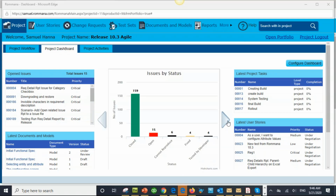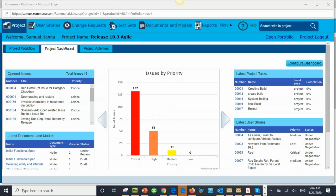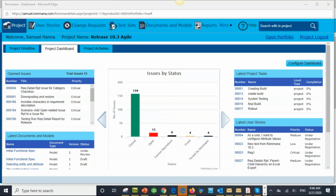This is issue reports by status. Here is issue by priorities, whatever. And you have control over this dashboard. The nice thing about reports and dashboards in Romana LM is that everything is a link.